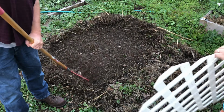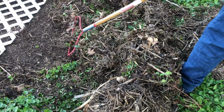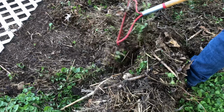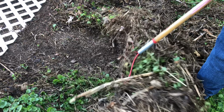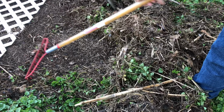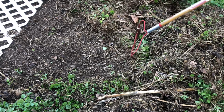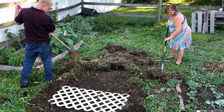All right, well, I'm going to move this stuff. I have to put a stick there. Everybody's gonna step on them.